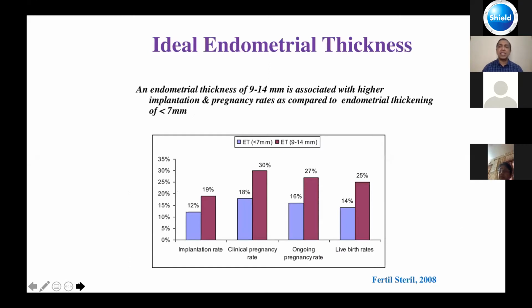So that is the correlation of ideal endometrial thickness. An endometrial thickness of 9 to 14 millimeters is associated with higher implantation and pregnancy rates as compared to an endometrial thickness of less than 7 millimeters. You can see the difference in implantation rate. Here we have compared endometrial thickness of less than 7 millimeters and endometrial thickness of 9 to 14 millimeters.